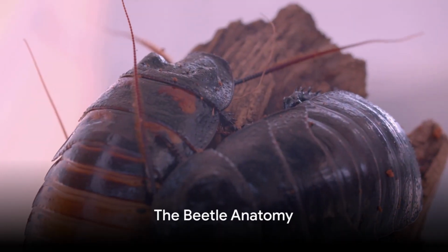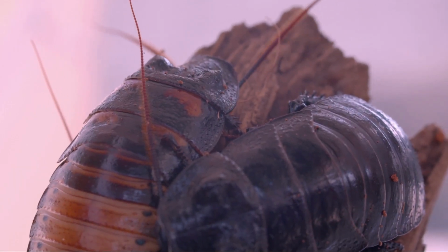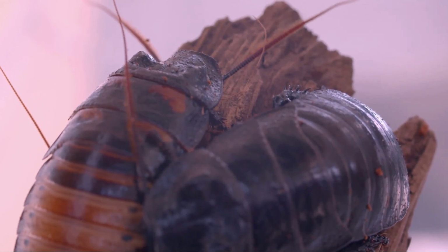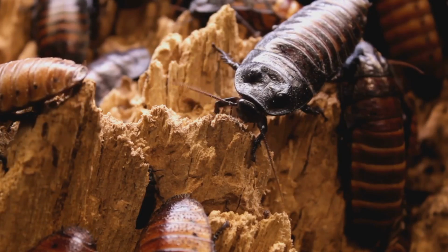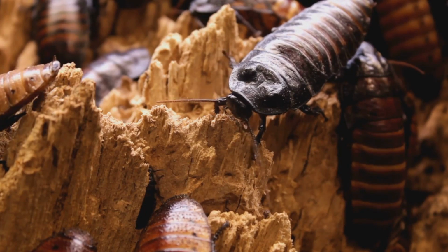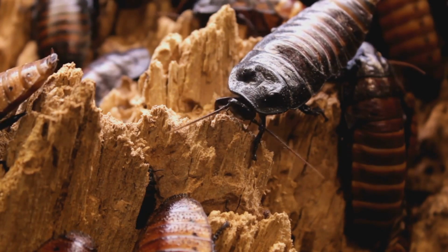To understand why beetles are special, we need to delve into their unique anatomy. One of the most striking features of beetles is their hard exoskeleton. This tough outer shell, made of a material called chitin, serves as both skeleton and armor. It provides a sturdy framework for their bodies while protecting them from predators and environmental hazards. This is why, when you pick up a beetle, it feels like a tiny armored tank.